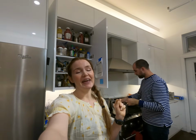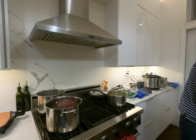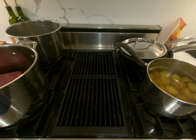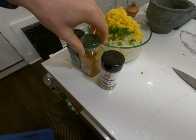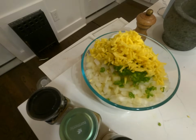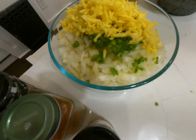So it's Tuesday night, and today we're making an Indian meal. It's basically just ground beef. You brown it or cook it up, and then we got some potatoes and peas. And over here are the spices that we use: coriander, turmeric, garam masala. There's fresh ginger, and there's some hot chili peppers and some onions.